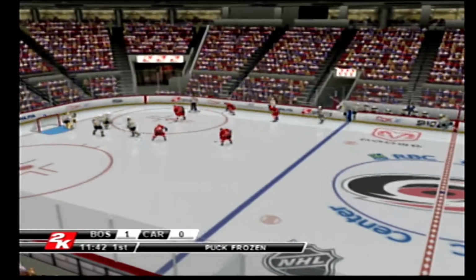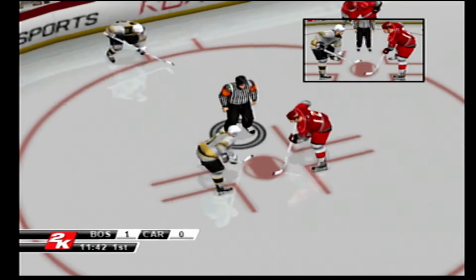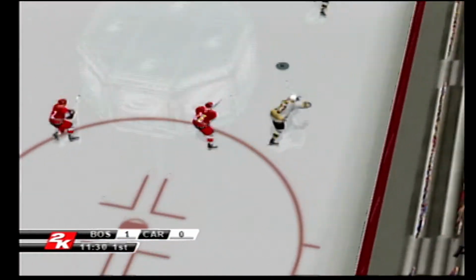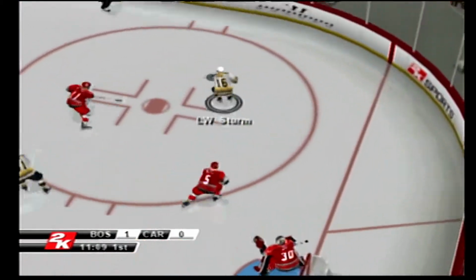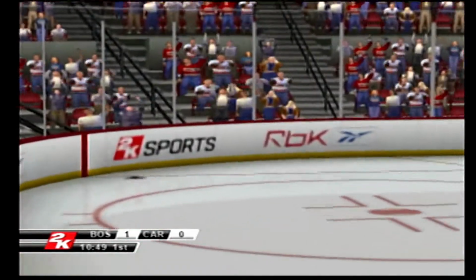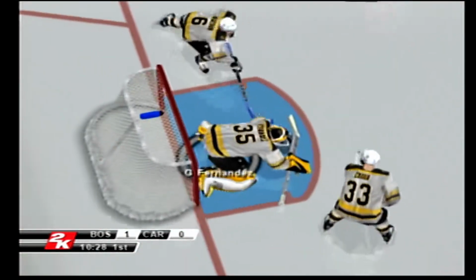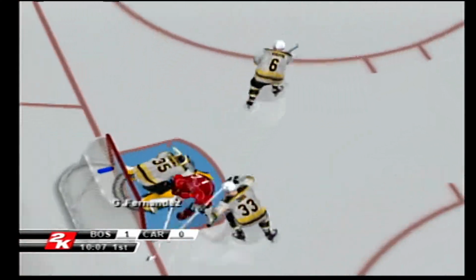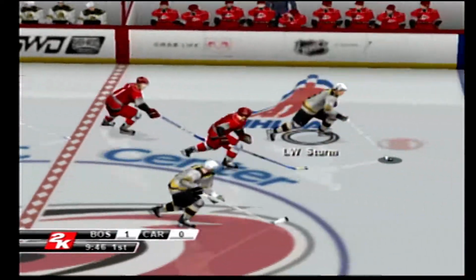This faceoff is to the left of the goalie. The faceoff taken by Boston in their zone, through the zone. Murray controlling it, and here they come. 3-on-2. He controls the puck along the boards. Holding that puck in the corner. Oh, the puck hits the post. Stahl in the middle sends it to the defenseman. The Bruins here in the first period with a one-goal lead.